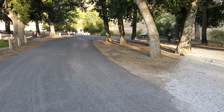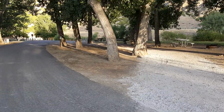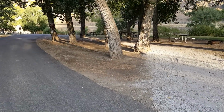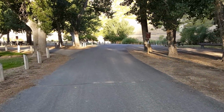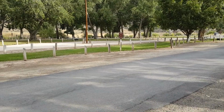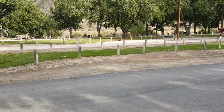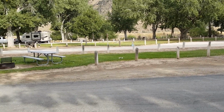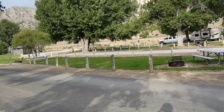The interior roads are paved. The sites are gravel. There are several sizes of site. There's some that are very small and some that are big enough even for our RV. A couple of the pull-off sites in the reserved area. This place is impeccably maintained.